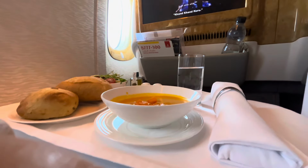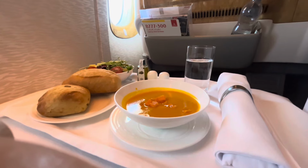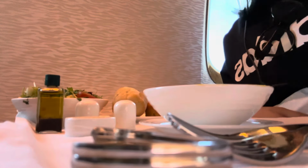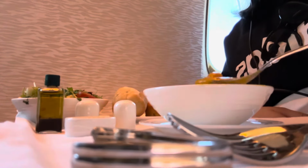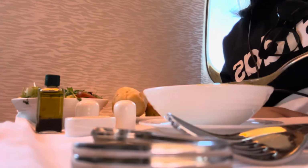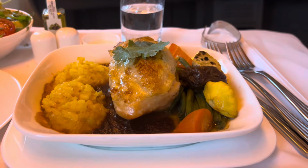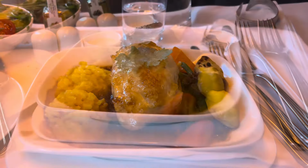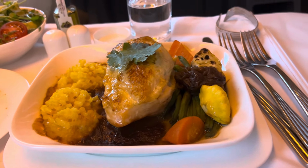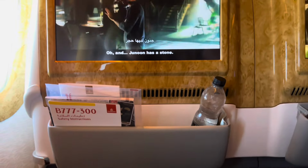I was taking the afternoon flight from Warsaw to Dubai, so of course I was served a very good and yummy lunch, with pumpkin soup as the starter. It was really yum. For the main course, we got grilled chicken and some pilaf, which I definitely enjoyed while catching up on a Bollywood movie.